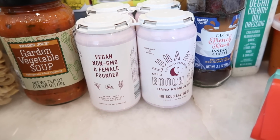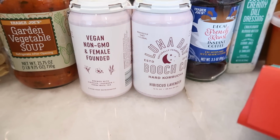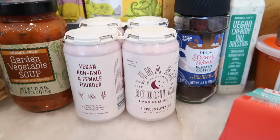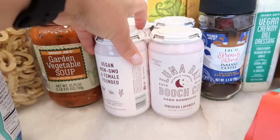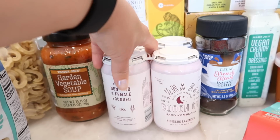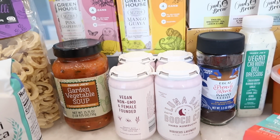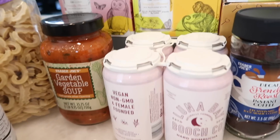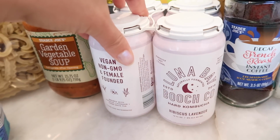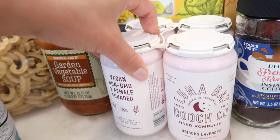Hard kombucha, hibiscus lavender. There is 6% alcohol in here, and it's brewed with hibiscus lavender yerba mate tea. So I don't know if there's caffeine in here, but how pretty. First of all, I love the hibiscus lavender flavor that they're doing. I feel like these are very craft, something you would find at a really nice vegan restaurant. But it's really cool that Trader Joe's is coming out with more of this stuff. So that's awesome. And it says it's perfectly tart and floral. Cannot wait. We're going to be taste testing every single one of these.